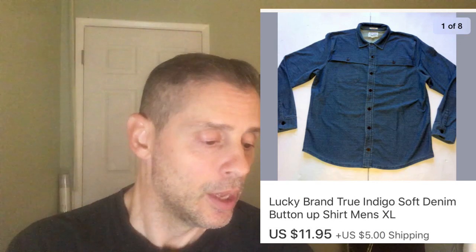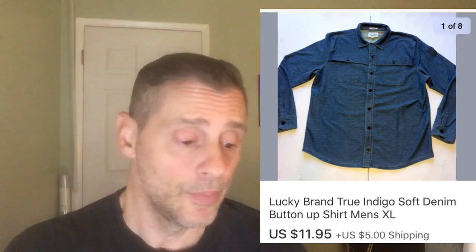It's like a denim shirt. Picked this up at the local thrift store when they had a $1 all clothing sale. So it's just a long sleeve button down denim. Paid $1. Took about a month and a half to sell. Sold for $11.95 plus free shipping, not much. So after fees and everything, I should net maybe $8.